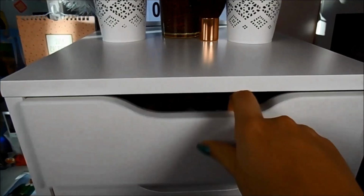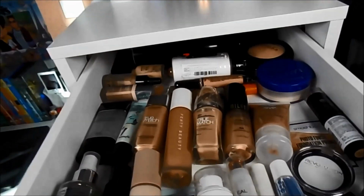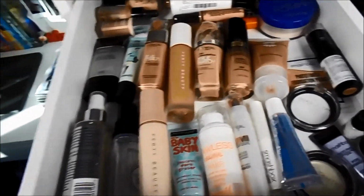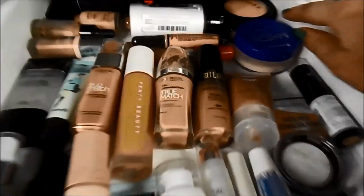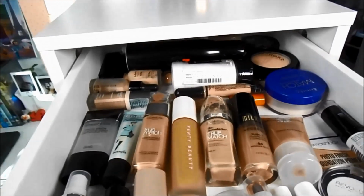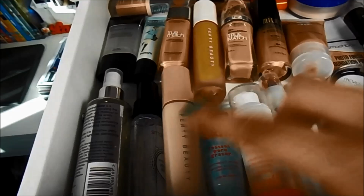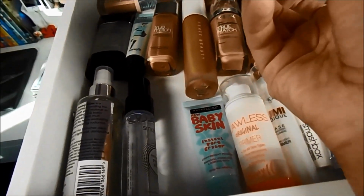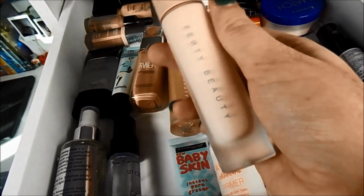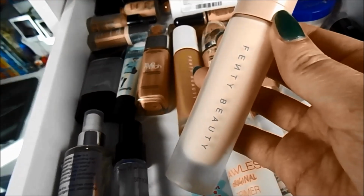In this first drawer I have all my base face stuff. So I've got my primers here, foundations, concealers and powders up back. I'll just show you some of my favourites at the moment. So I've been loving the Fenty Beauty, what is this? The Pro Filter Soft Matte Primer. This is amazing. I got this when I went to New York and it's literally the only primer I've been using since I got it.